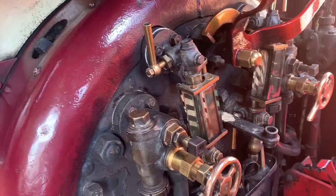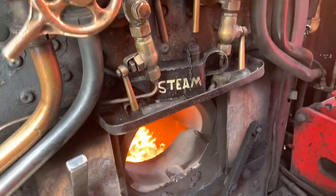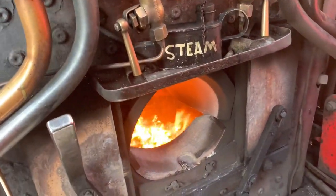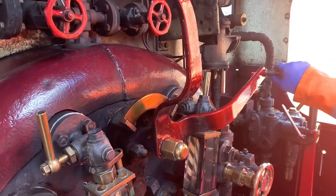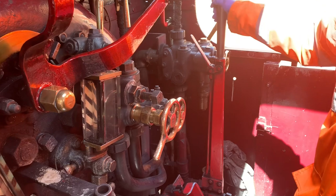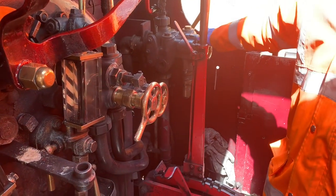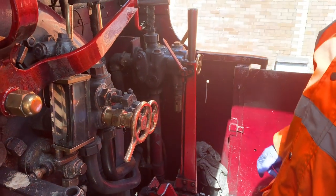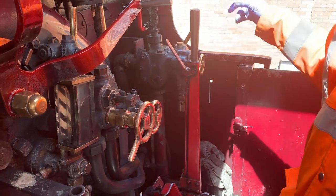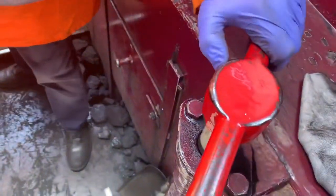I know this is not an oil burner, it's a coal burner. Coal burner, yeah. Here we are. That's the regulator, or the throttle. Yep, that's the lever. That's the reverse, the forward gear, and locking brake. Does this have a train brake or an engine brake? That's the engine brake. Steam brake and hand brake. So that's the train brake.